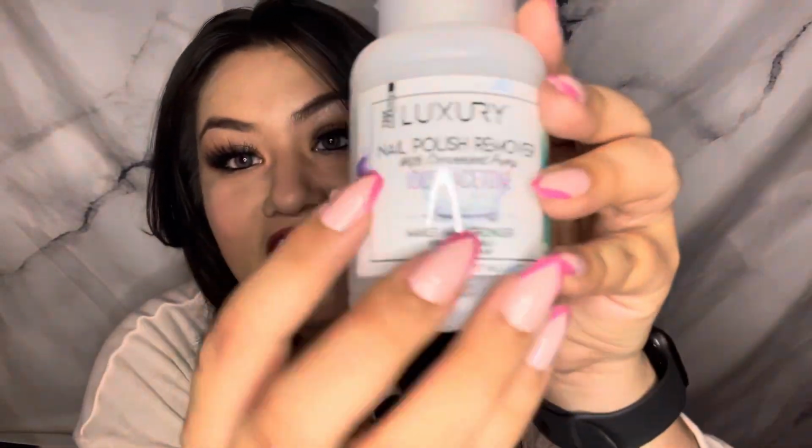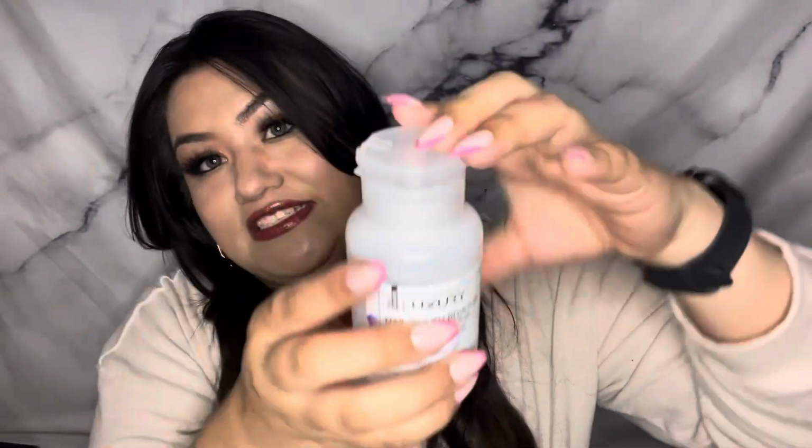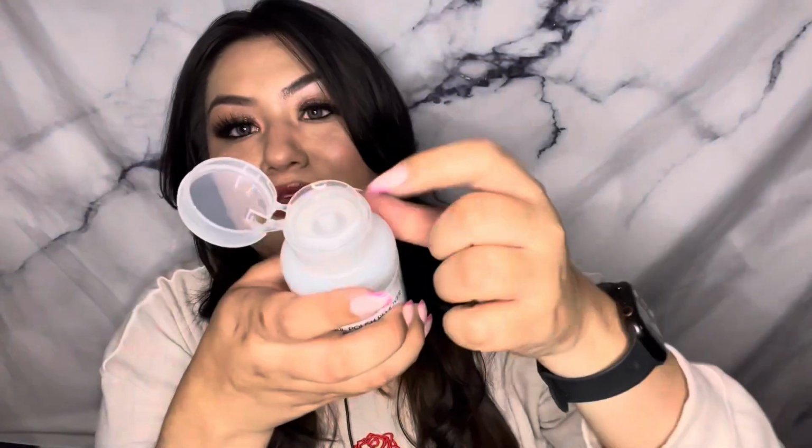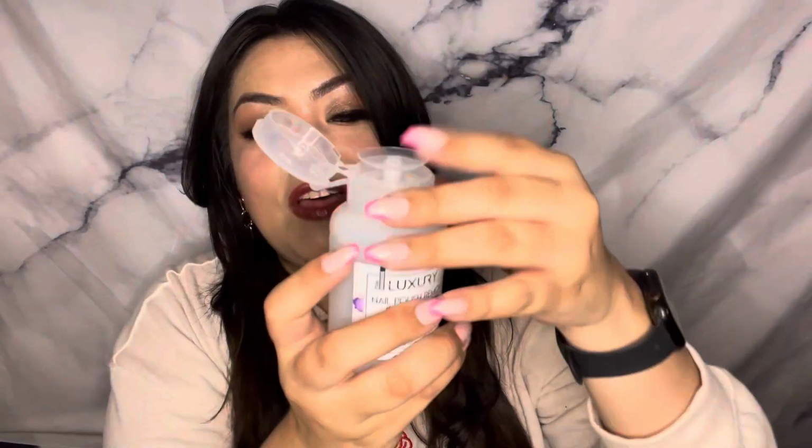First thing I'm going to show you guys from beauty is this nail polish remover. I was so excited to find it because it is 100% acetone. Normally their nail polish removers are not 100% acetone. So I was excited to find this little one, and it comes in this nice pump. So you just put your cotton in here and then you just pump. So that'll be nice and convenient.